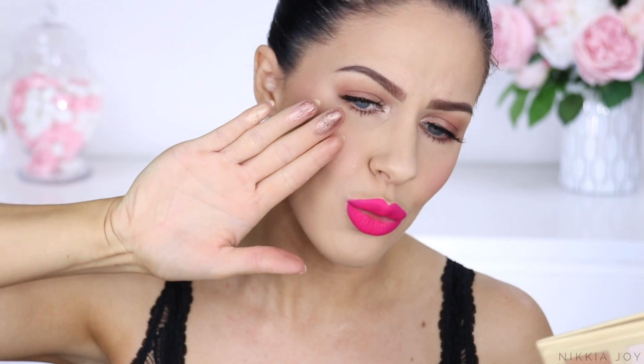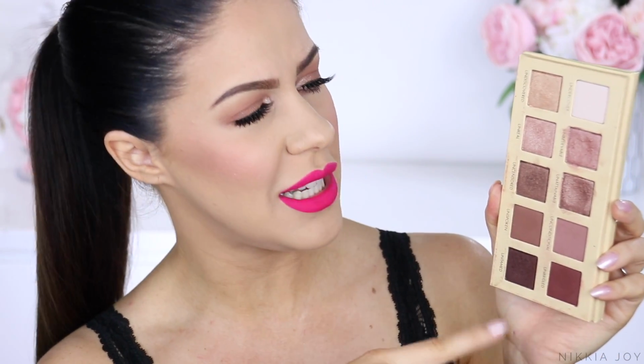Full on pigmentation. They're so shimmery, so buttery, so smooth, so easy to blend, and they're just really beautiful, soft, flattering colors. This is the kind of eyeshadow palette that's going to look good on everybody. It's an amazing eyeshadow palette for beginners because it wouldn't matter what you did, what you mixed together, how you blended it, what brushes you used, it will always look good. For brides, for debutante balls, for formals, for special events, it's the best.